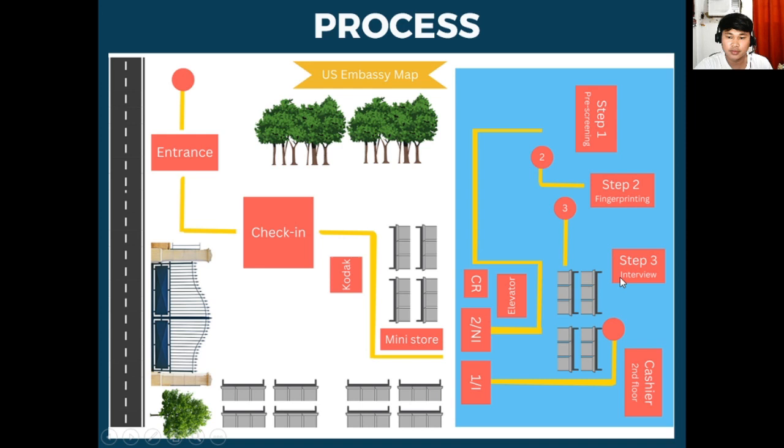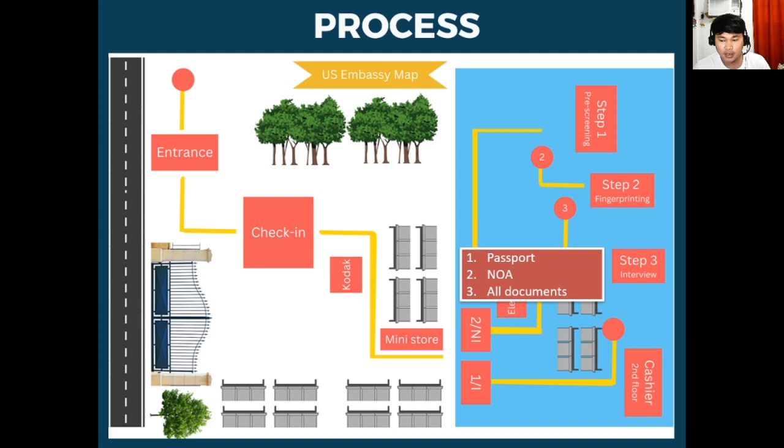So in this part, you will be asked for 3 things. Your passport, of course, your notice of action, and please bring all your documents because there might be questions that will be asked, like your marriage certificate, if you are married, and so forth. And then after that, I think around 3 minutes or less, and visa approved. Congratulations.